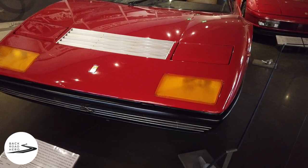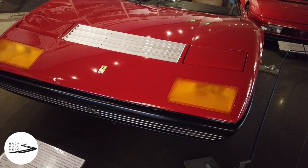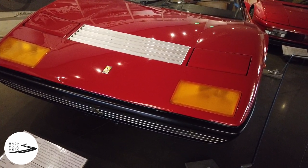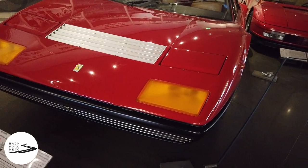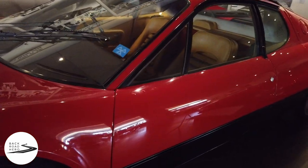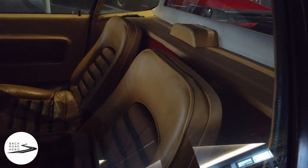So, 365 GT4 Berlinetta Boxer, 1974, 380 brake, and one of 387 produced. What you might see here, even in Greece, it's a right-hand drive car. Absolutely beautiful. No headrests. So neck snapping.